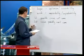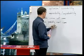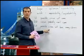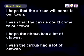The third sentence, now it's possible the circus will have a lot of clowns. Possible, the circus will have many clowns. The speaker wants to see many clowns, and it's possible the circus will have many clowns. But in the fourth sentence, the circus, it didn't. I wish the circus had a lot of clowns. The circus doesn't have many clowns.